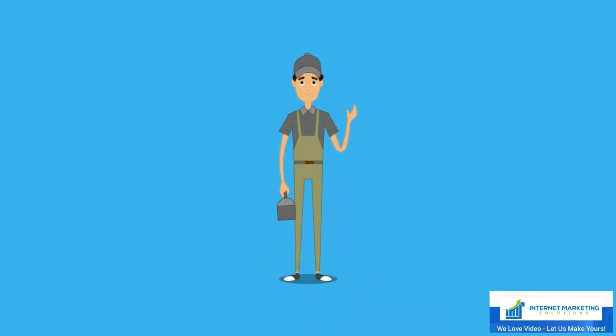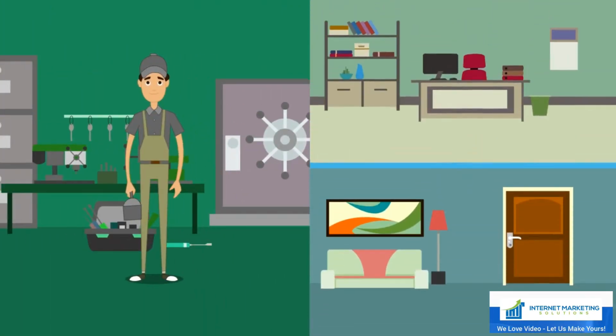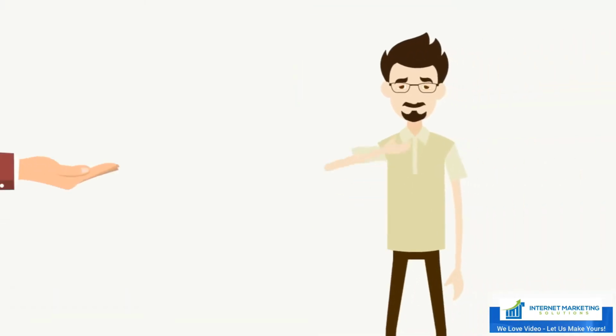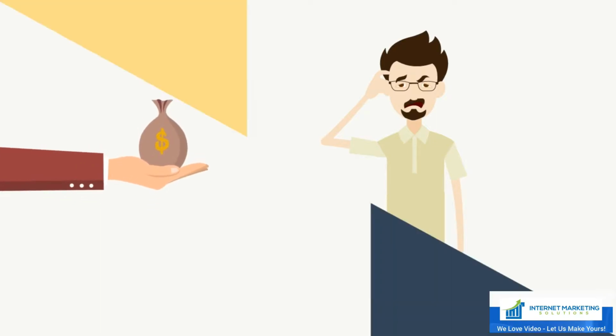Our security professionals will evaluate your home or office to identify potential threats to your safety and security, and make recommendations to suit your needs and your budget. Then we'll provide the equipment, perform the installation, and show you how to use it.